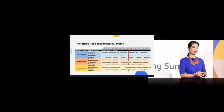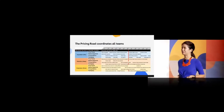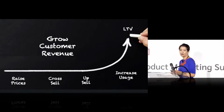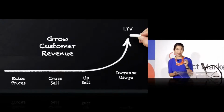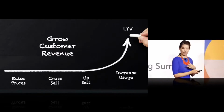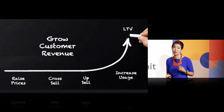This is what a lot of people are calling monetization. That's a very popular term right now. This is what we're talking about. And so when we're growing customer revenue, there were really 4 different areas. One is to raise prices. So Apple raised prices nearly across all their product lines last year. Some of the best products, the prices were raised by 20%.